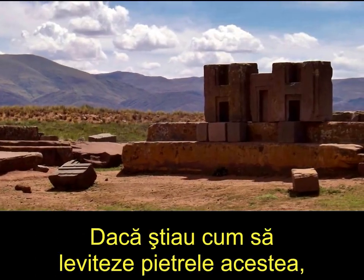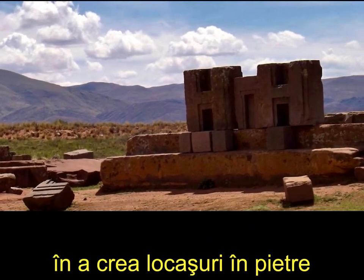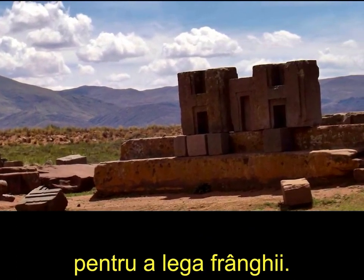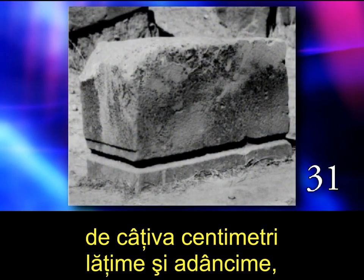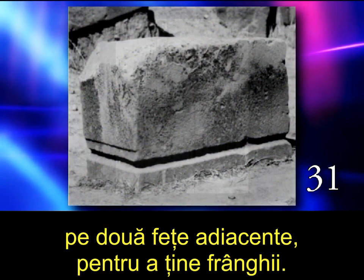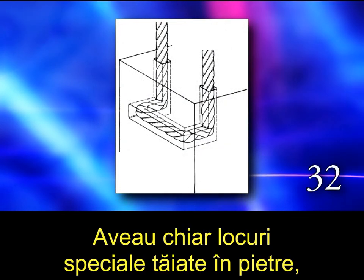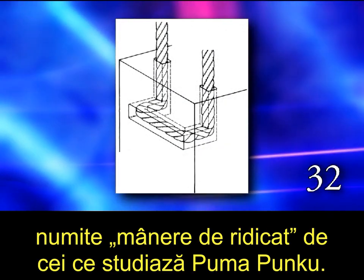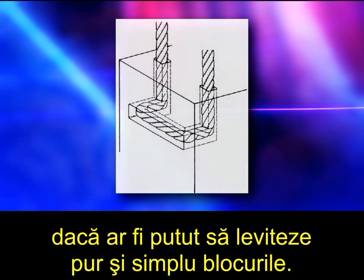If they did know how to levitate these stones, then they put far too much effort into creating places in the stones to attach ropes to. Many stones at Puma Punku have grooves several centimeters in width and depth on two adjacent faces for holding ropes. They even had special places cut into the stones that Puma Punku scholars call hoisting grips, all very strange things to do if they could simply levitate these blocks.